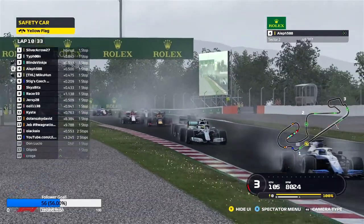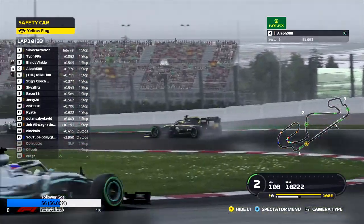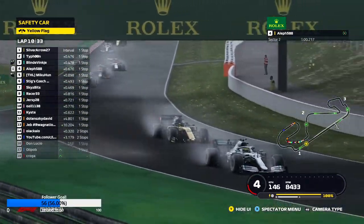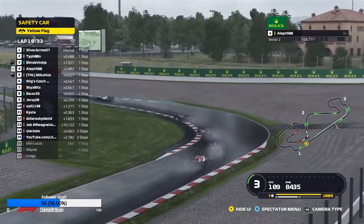5 second penalties are quite difficult to manage. Obviously, all drivers want to try and keep all of those corner cuts and track limit exceedings to a minimum. Very fun stuff here in Spain.